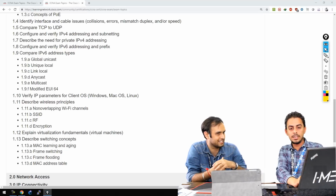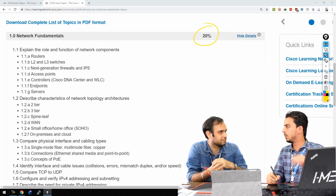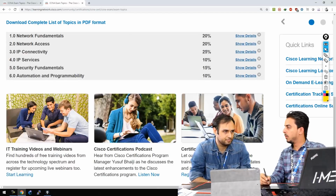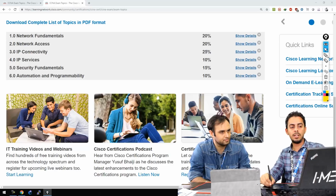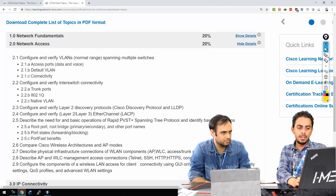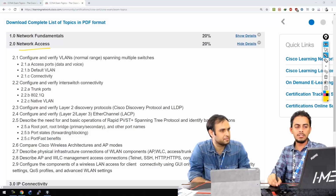And I think the percentage of fundamentals has also increased from 15 to 20. Yeah, they have increased the total percentage to 20. I believe it was 15 earlier. We'll see that. We'll compare that. So moving on to the next section, that is the network access part. If you go through the content of this network access part, you will see that this part mostly focuses on switching. They have kind of renamed it to the network access part.